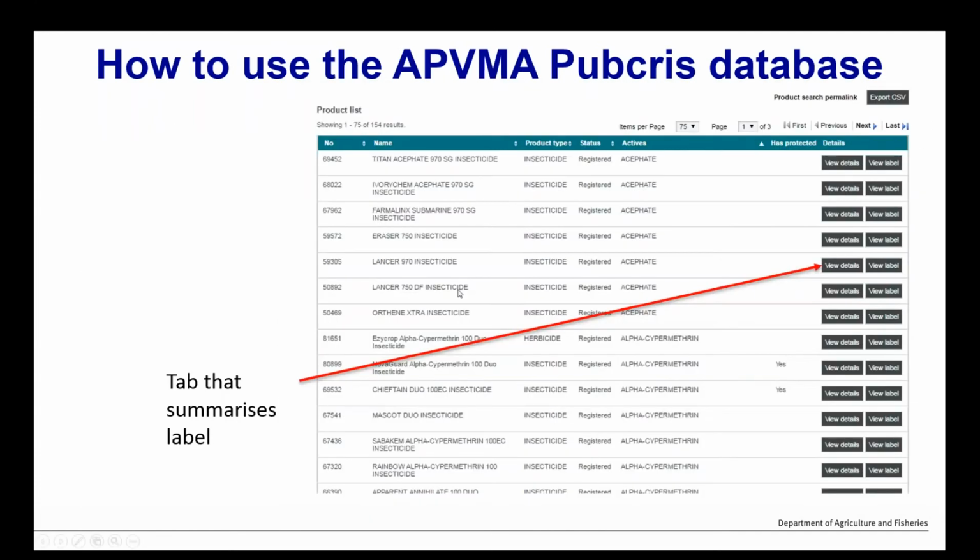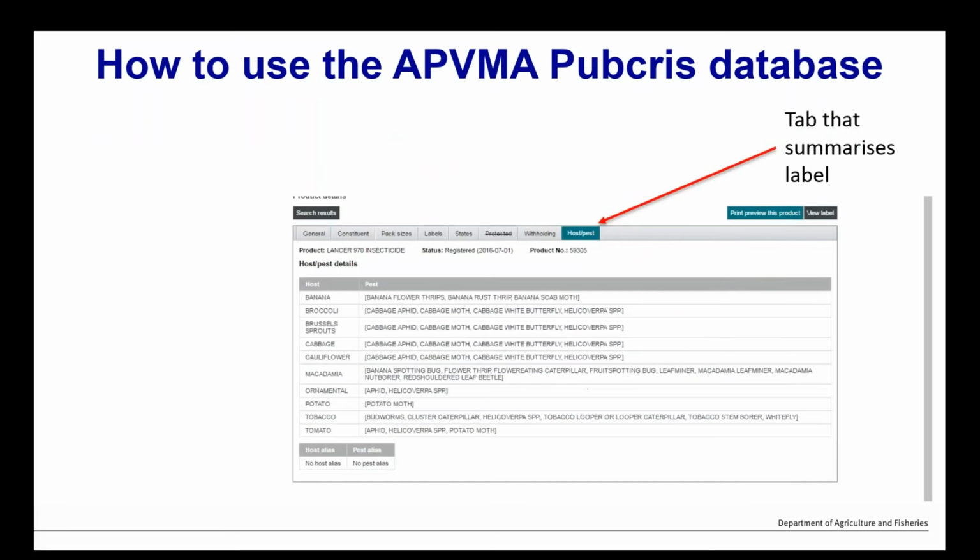And here is the View Details. The View Details button summarizes the label in a way. So if you hit View Details and then this Host Pest tab, you can see for this particular label, which happens to be Lancer, it has your host plants and the different pests that are registered on that host plant. In this case it's ornamental and aphid, helicoverpa.